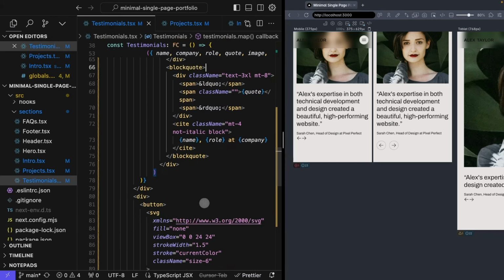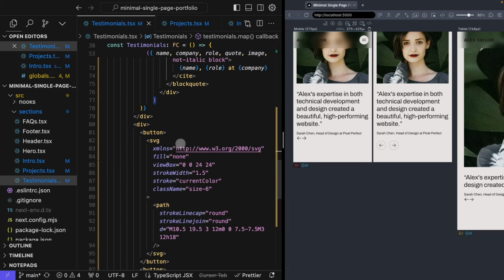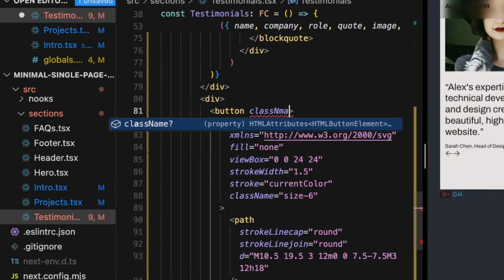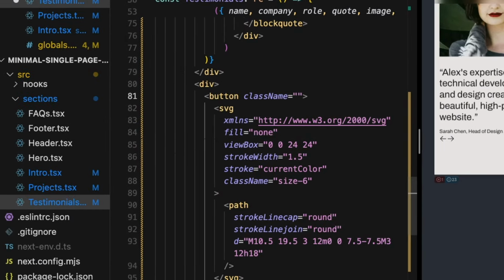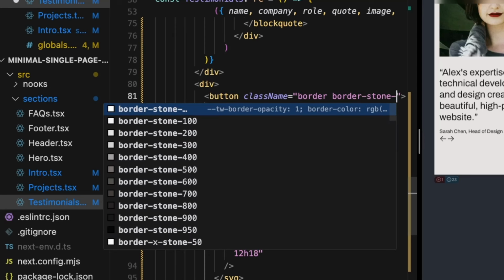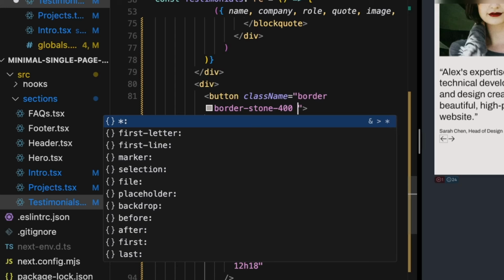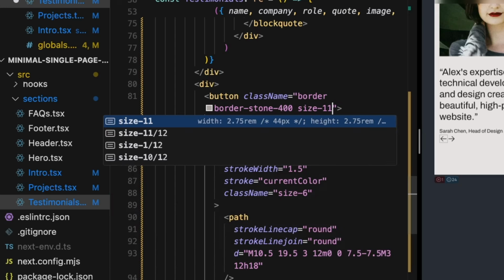Now, if that's done, let's go ahead and move down to our buttons. So we know that these are going to be styled similarly to each other. So let's go ahead and add a class name to each of these as well. So class name here, we know that these are each going to have a border. So we'll say border and border stone 400. We also want to make them height and width of 44 pixels. So we'll say size 11 to do that.